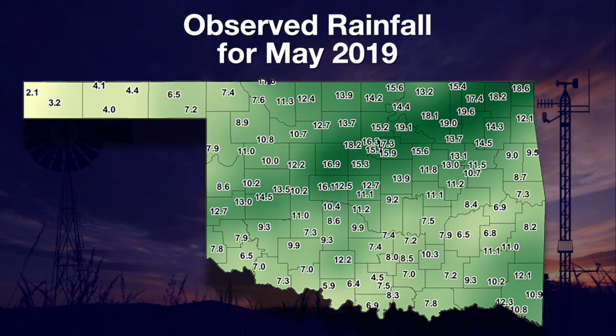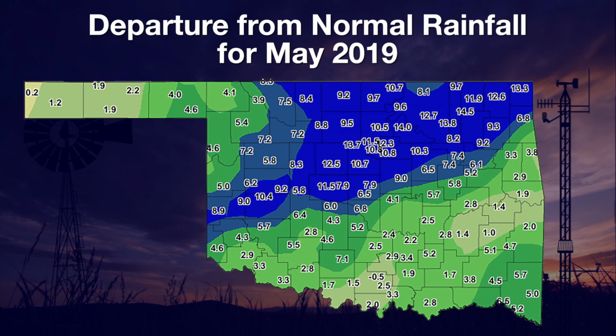Now, poor little Kenton out there with 2.1 inches. So everybody's gotten a really good dose of rainfall. If we look at Kenton out there with just 2.1 inches, that looks a little bit paltry compared to the other totals. However, if we go to the departure from normal map for May, we do see that that is still above normal for the month. So even Kenton with just a little over 2 inches is still above normal. So everybody's gotten a really good drink of water. Most people, though, have gotten way too much water.